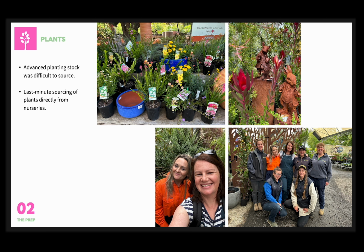So in the last couple of weeks, I and a couple of the volunteers drove around some nurseries in regional Victoria to source native plants that would be large enough for the garden. And here you can see us at Avalon Nursery, where they just happened to have an all-female team in the nursery on the day that we visited, so that was quite cool as well.